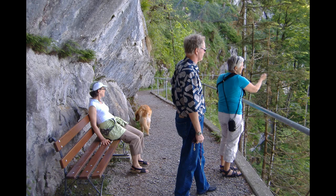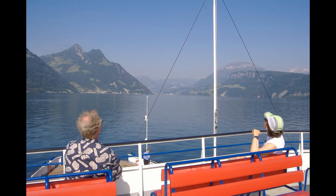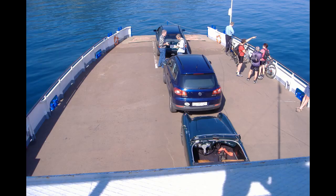Well, there's Doris explaining to us all the different locations. Karen was a bit jittery on that walk. She was nervous on heights. Anyway, we're taking the ferry back over to the other side, and it was kind of a fun little side trip with Danny and Doris.